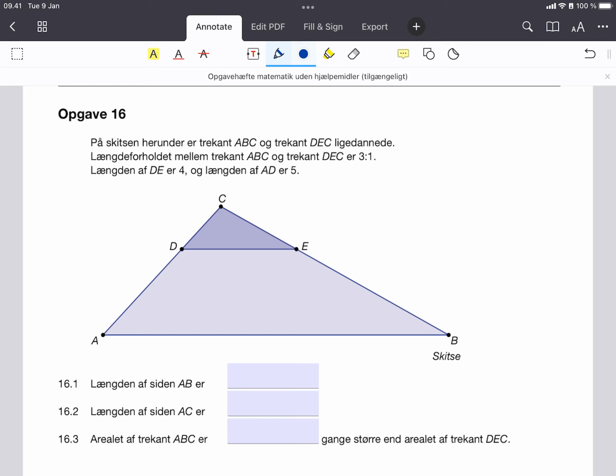Okay, section 16, it says, on the sketch below, triangle ABC and DEC are similar. So ABC is the big one and DEC is the little one. So it's saying that these are basically the same shape, they've got the same angles and the same relationship between the sides, just one's bigger than the other. And it says that the ratio between triangle ABC and DEC is 3:1. So the lengths are in the ratio 3:1. The length of DE is 4, and the length of AD, from there to there, is 5.